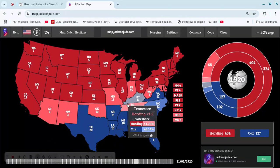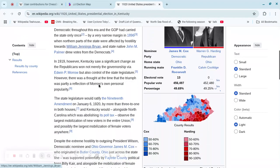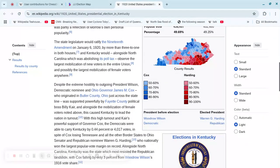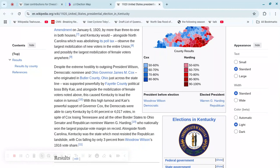And it's interesting to note that Kentucky actually had a minimal swing towards the Republicans. As a matter of fact, the Republican national landslide was most resisted in North Carolina and Kentucky.